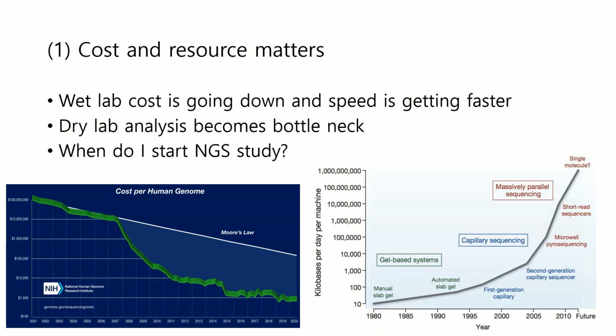These days, the wet lab cost is going down, and its speed is getting faster. So dry lab analysis becomes a bottleneck. In addition to the wet lab cost, it is a big issue to decide when to start an NGS study. Actually, during the study, I collected some patient samples, but for some samples we didn't perform any NGS wet lab, and we still have many dry lab analyses to be performed.